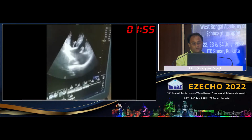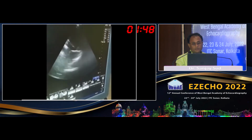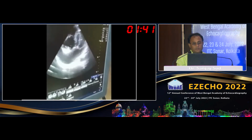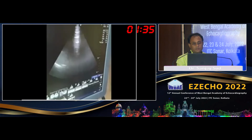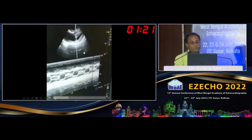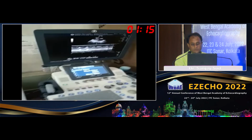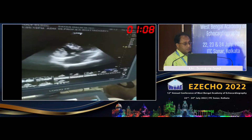So the similar sort of images here. Could you access the RVOT? Yes, sir, in this image. And this is not up to the mark recording. Do you have more pictures or is it the end? No, yes, sir, this is the last one.